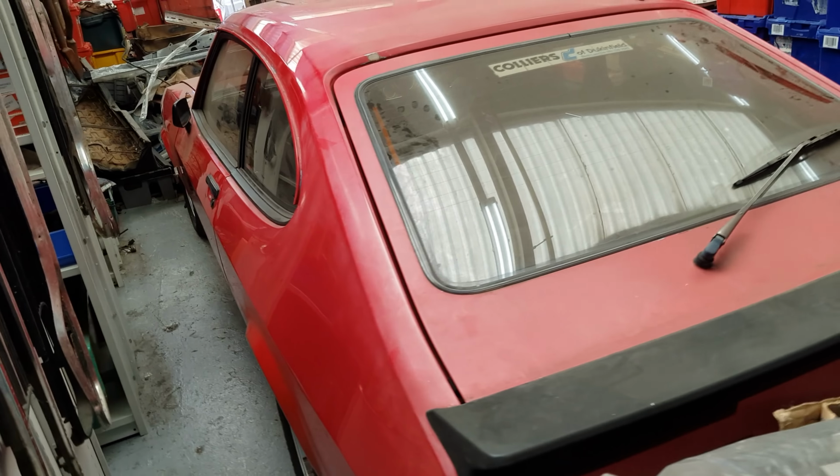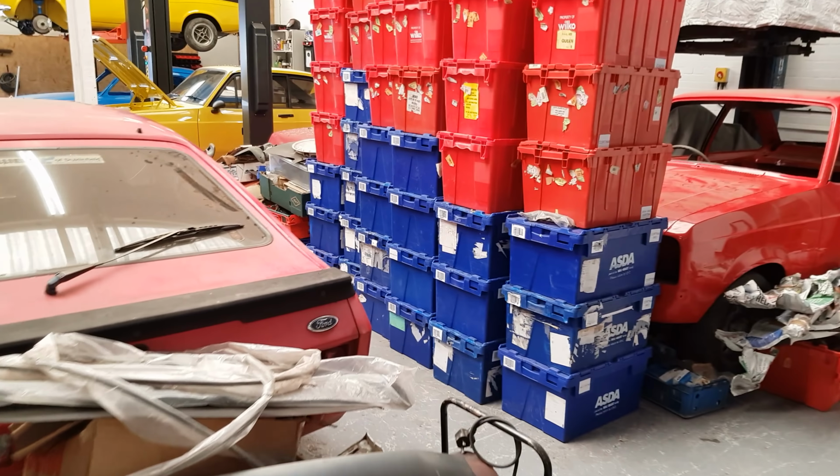In here they've got a light spray room for spraying car parts. Things like calipers, drive shafts, prop shafts, whatever. This is where it's all done. Nice little room again. I can't get over how nice that yellow Escort is. Right, let's go upstairs first.